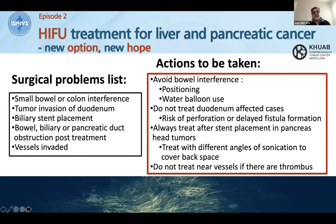So this is what we face systemically, but then there are local problems. The surgical problems that we face are the possible interference between the small bowel or the colon and the tumor, tumor invasion of the duodenum, the placement of a biliary stent that can make treatment difficult, the post-treatment obstruction of bowel, biliary, or pancreatic ducts, and the invasion of vessels. To deal with that, we need to anticipate difficulties and avoid bowel interference. So position very well, use a water balloon, and do not treat cases with duodenum involvement because there is a risk of perforation or delayed fistula formation. Always treat after stent placement in pancreatic head tumors, and then we can treat with different angles of sonication to cover the back space of the stent. And do not treat vessels if there is a thrombus inside them.